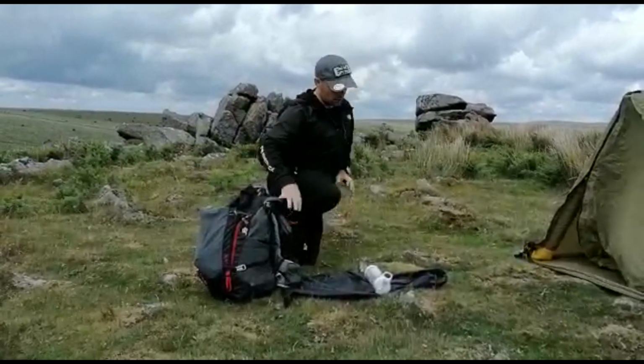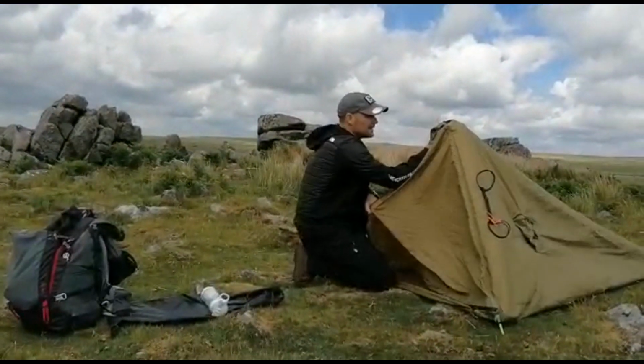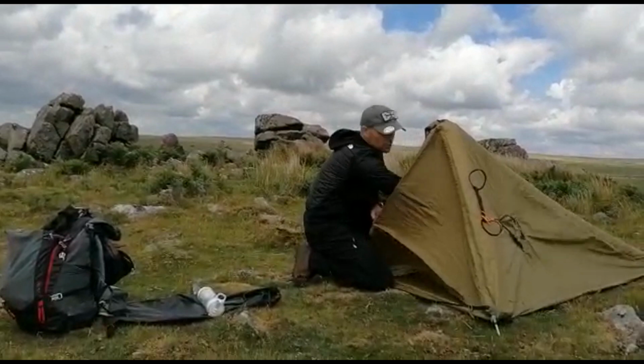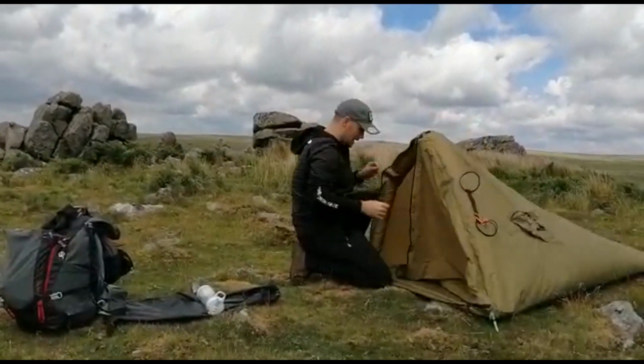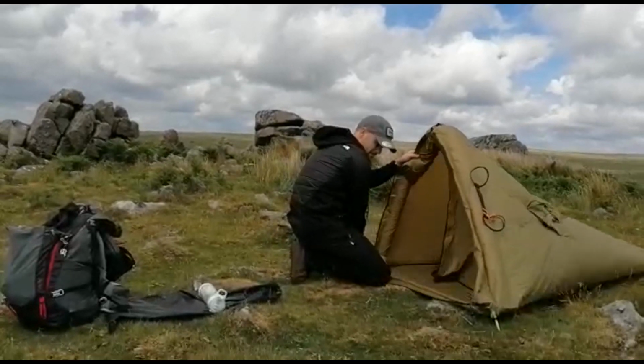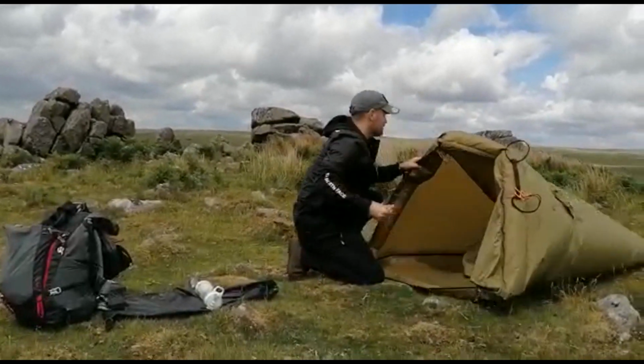And my last thing I do is come to my Zelta shelter, let the air out of it. So there's a little funnel in here. As you can hear now, the air's dropping out of him. Collecting my pegs.